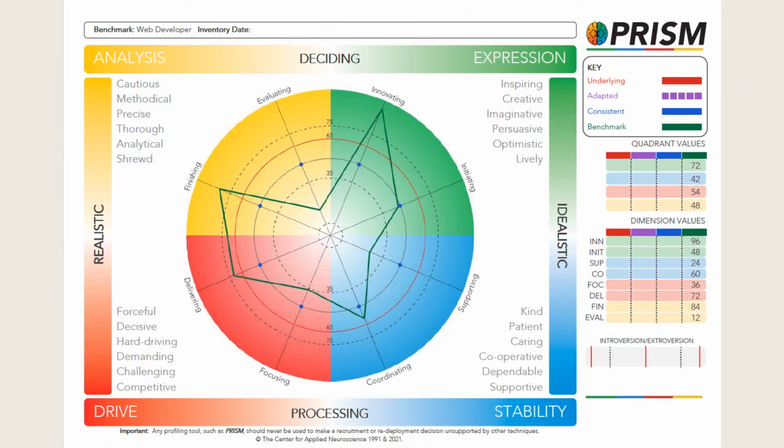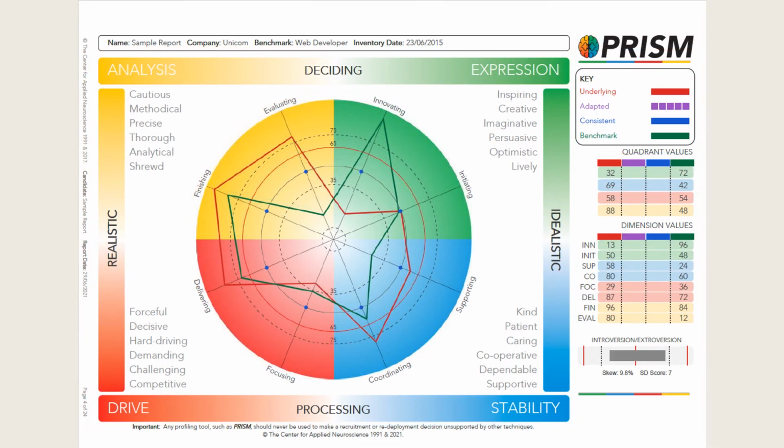This is the benchmark for the web developer that we looked at earlier. So, a quick recap: strong attention to detail, creativity and a structured drive to get things done. And then we add the candidate's behavioural map, shown in red over the benchmark in green. You can immediately see it's not a great fit.